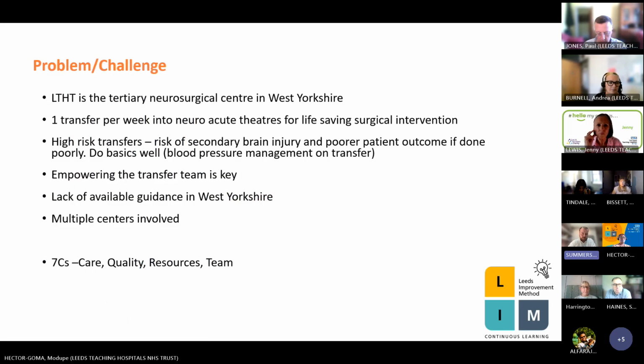So a little bit of background. Leeds is, as I'm sure you're aware, the tertiary neurosurgical centre in West Yorkshire. Patients usually present at their district general hospitals, their local hospitals, with the primary brain injury, most commonly a bleed on the brain. If it's severe enough, they're often stabilised, anaesthetised, intubated, ventilated, sedated and transferred urgently to the LGI for some form of neurosurgical life-saving intervention.